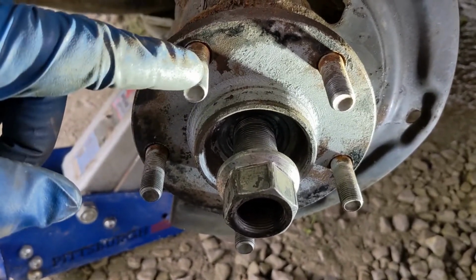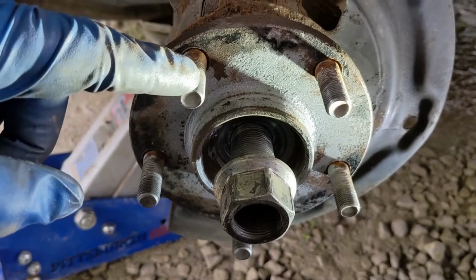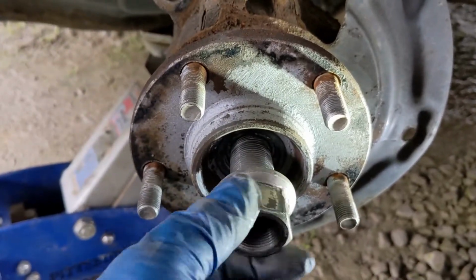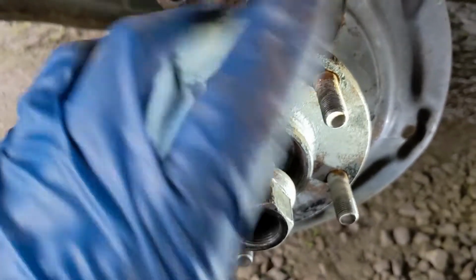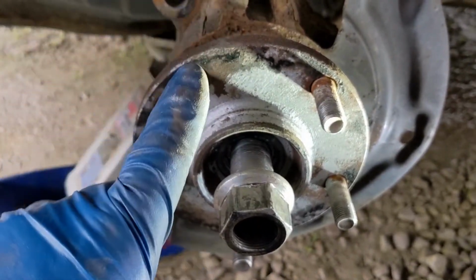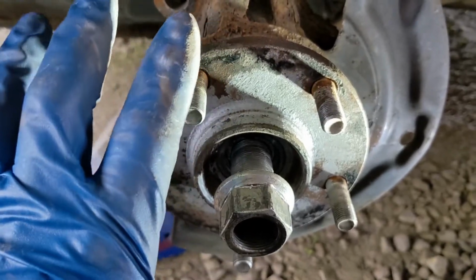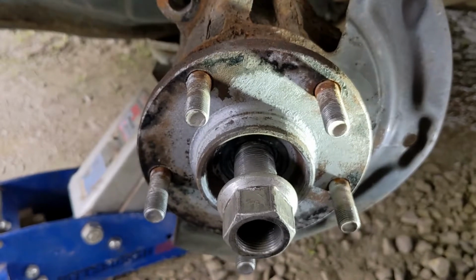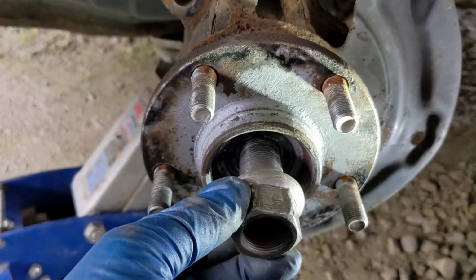I don't believe I have. I believe I replaced the entire assembly on the passenger side. I know I did, but not particularly on this side. So for good measure, I'm just going to replace this assembly, so that way I know for a fact it's not an issue, because everything else on this side has been replaced, including brakes, rotors, and so forth. So I'm just going to replace mine.